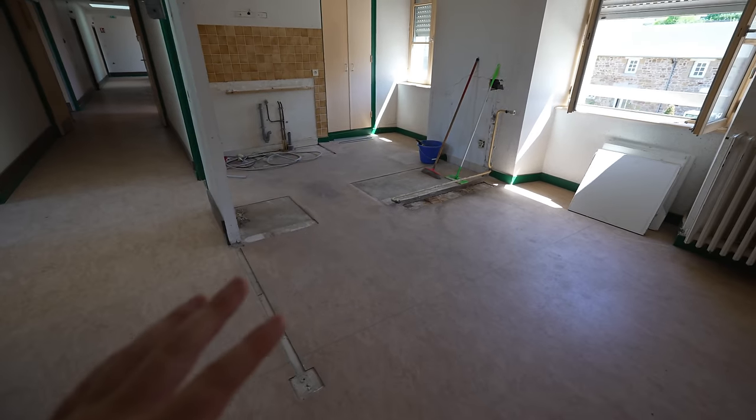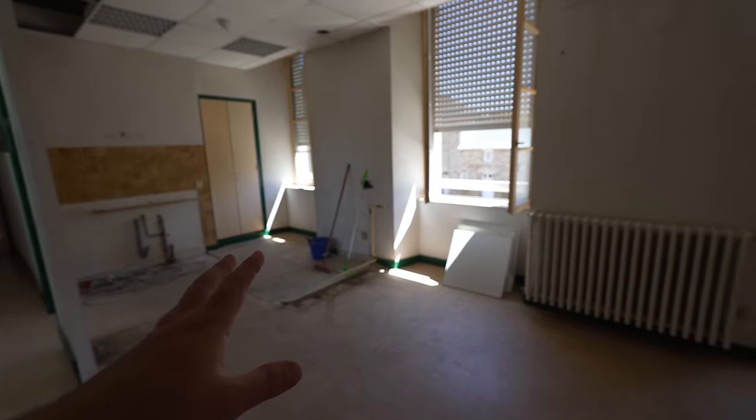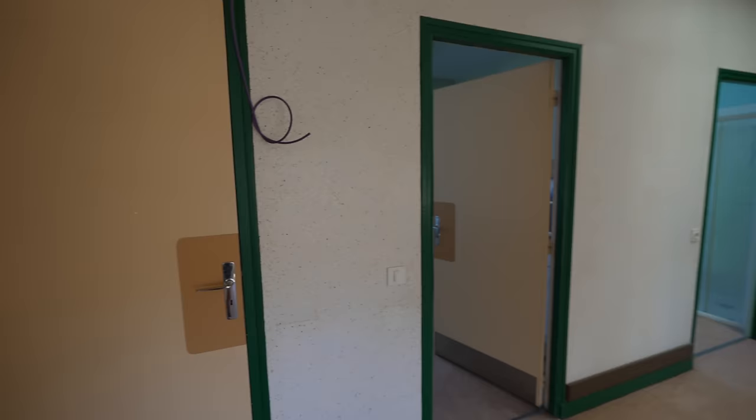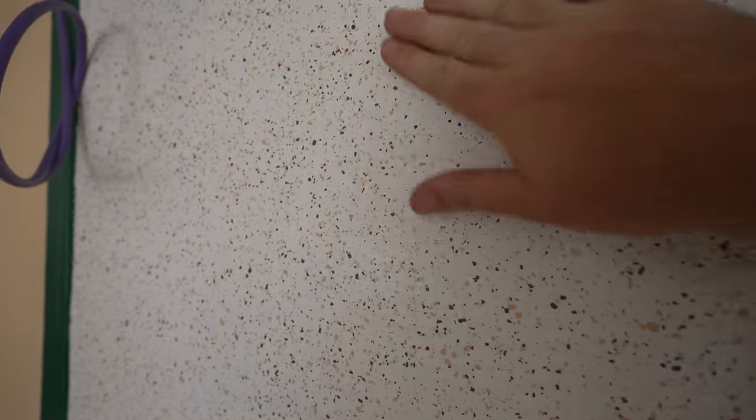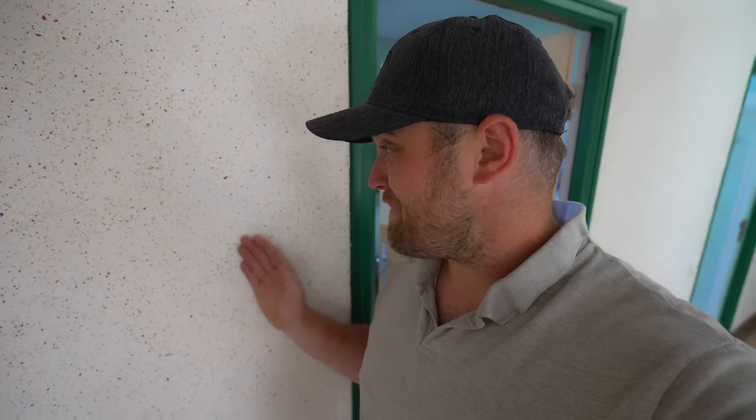The liner needs coming up. Some of the plumbing needs sorting out. We need to fix some holes in walls. But I'm not sure what to do with this paint. It's sort of textured, like it's been sprayed on with these flakes. If you have any suggestions in the comments, please comment how to remove this. Maybe just sanding it would remove it.